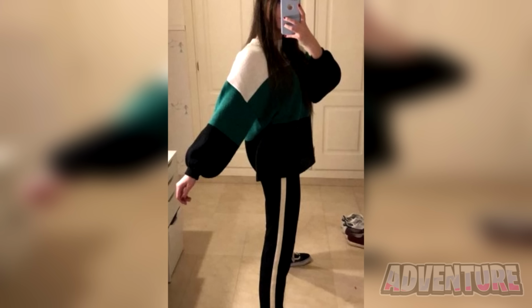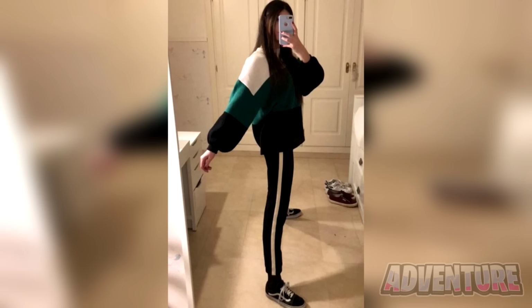Your mind is just tricking you right now. Look what happens when we zoom out. It reveals it was just her pants with a stripe. Be honest, did you think this lady had really skinny legs when you first look at this picture? Because I definitely did.